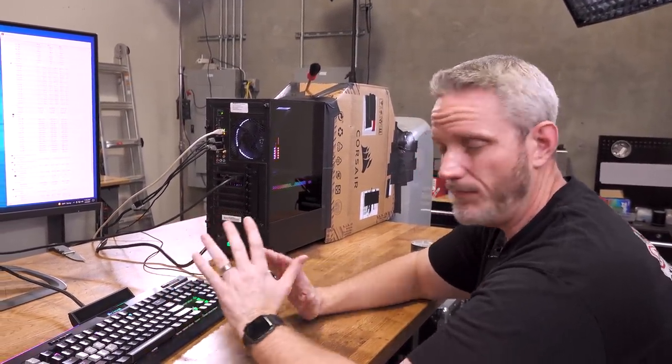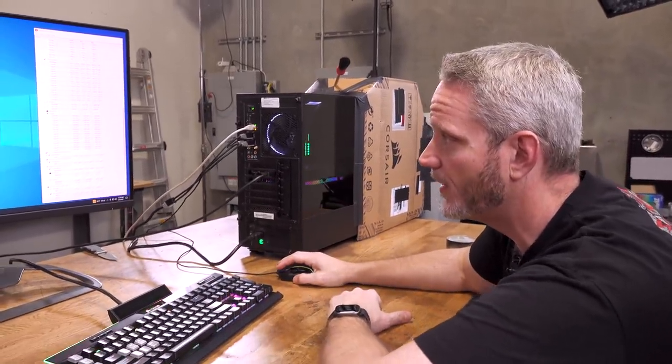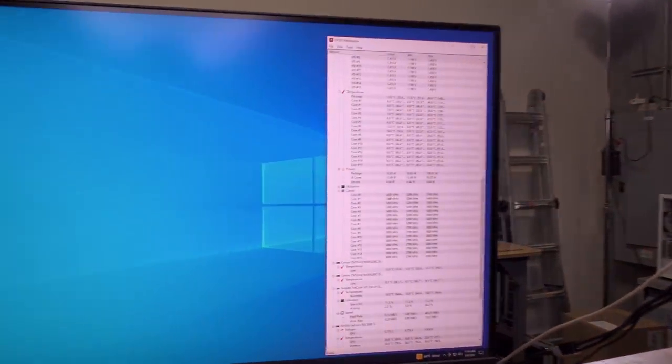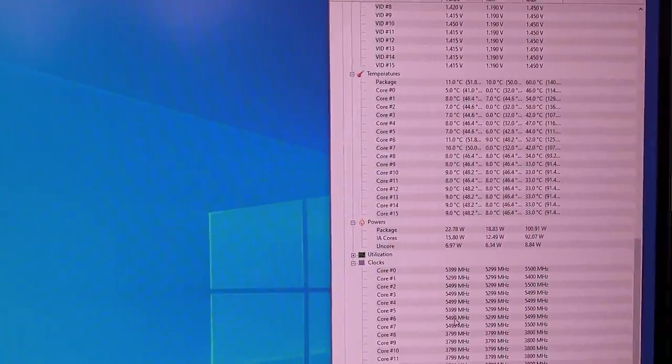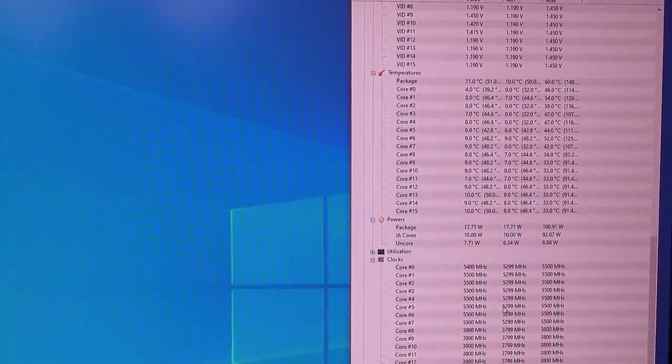So now you can see the importance of not just hitting sync all cores, which we're used to, because look at this. If we look right now, different tasks are happening. You can see 5.4, 5.5 right there. It's moving around. So there's 5.5 again. So we're actually getting that single core benefit.